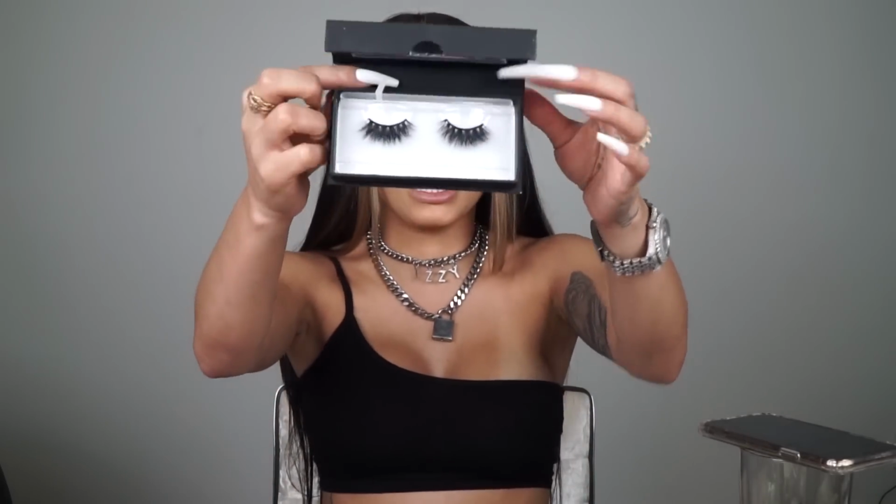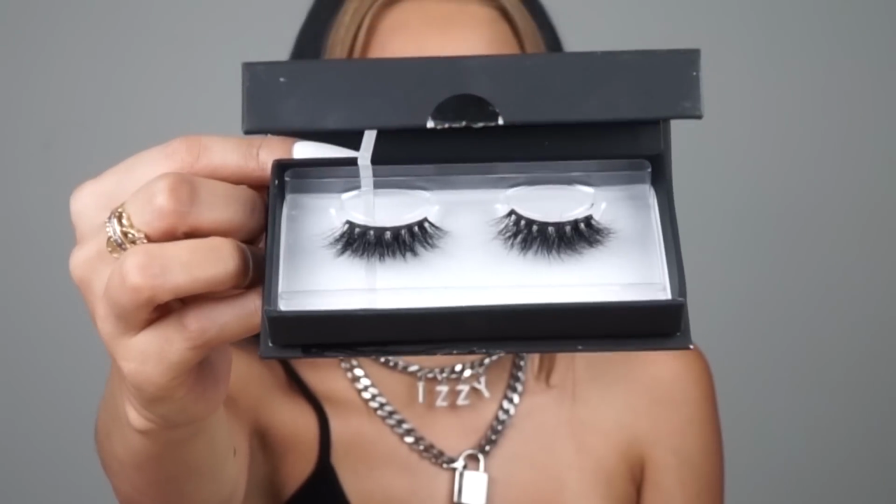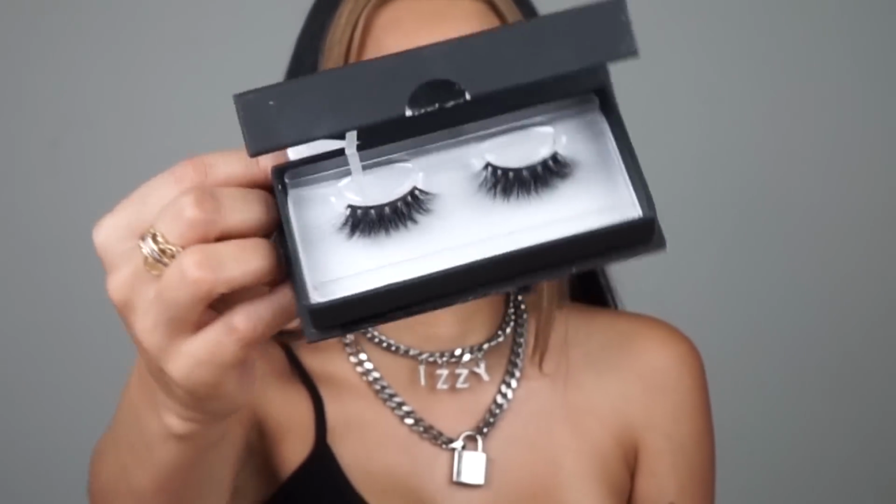Ugh, they're freaking everything. I am so happy that Lilly let me include these babies in the box. They're super fluffy. They're super full. Super 3D. They're actually 3D mink.